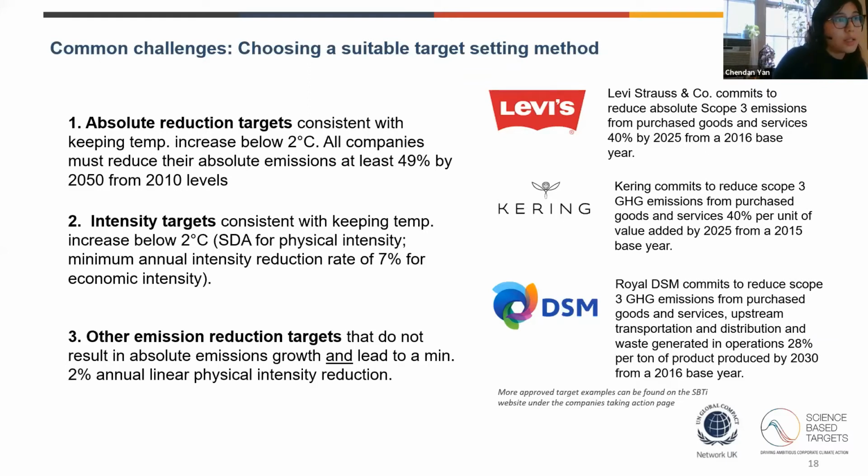Because the target is in absolute terms, the company is committed to achieve these reductions in absolute terms, whereas compared to other intensity target setting methods, it can be unclear whether the actual emissions reductions will be achieved. But these intensity options do allow more flexibility for companies, especially ones that are looking to grow very aggressively into the future. On the right side, you can see some of the examples of approved targets under each option.